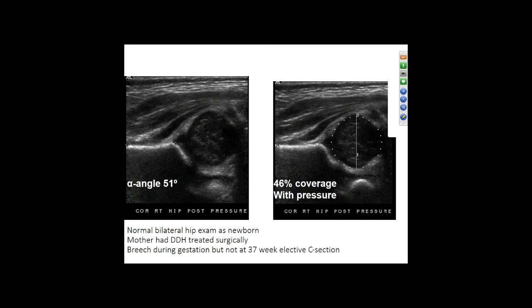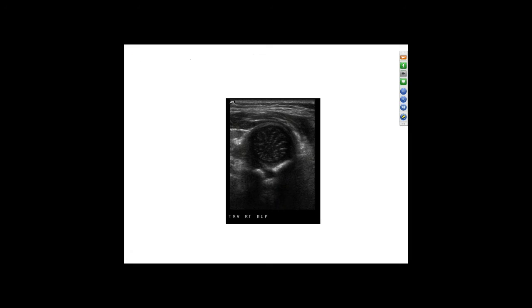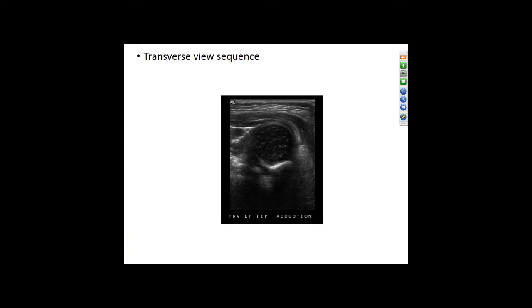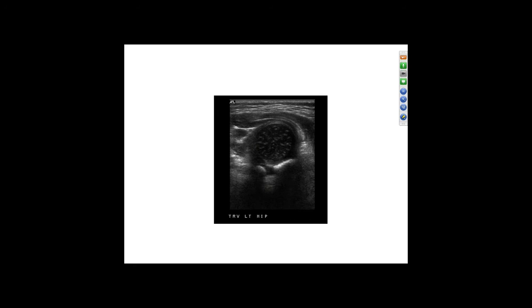Josh? I would argue that this is not a normal ultrasound. The patient has two risk factors. She was breech, has a family history, and this is one I would treat. Okay, so this is a transverse view sequence, and it actually was fairly stable, but I would agree completely this is not normal. This in my classification is an abnormal hip, so this requires treatment. So this goes into a brace, and you can see that it was actually stable.